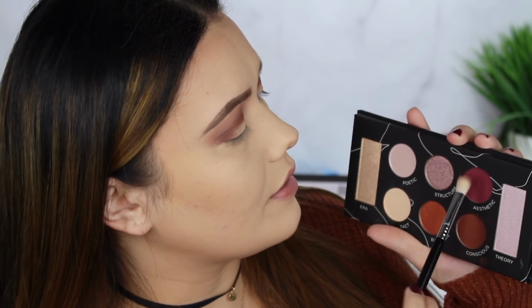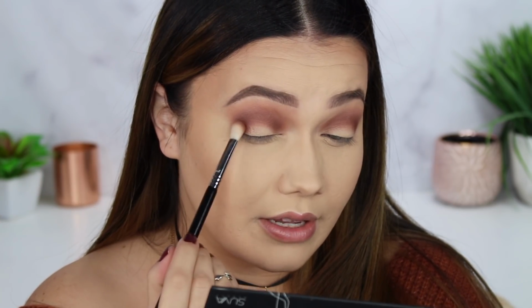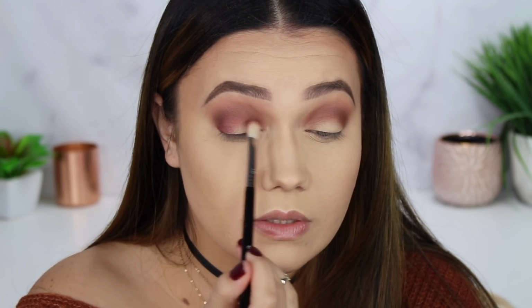Fam, are you seeing this? It is so beautifully pigmented. I am obsessed. I'm gonna go into some of that kind of purpley. Yeah, it's more of a purple when I look at it now. Go into that. I'm using the same brush and just layering that in. And then we're gonna start dragging it out and blowing it out more across the lid. I'm gonna do the inner half as well.